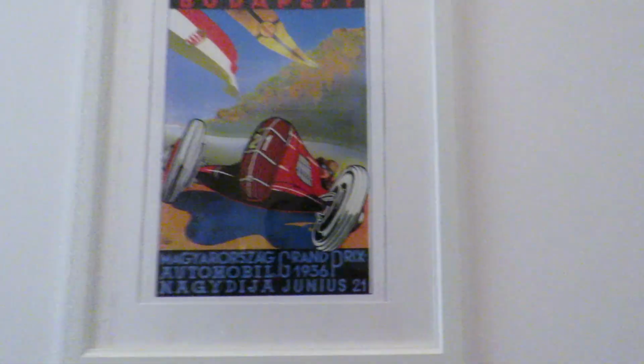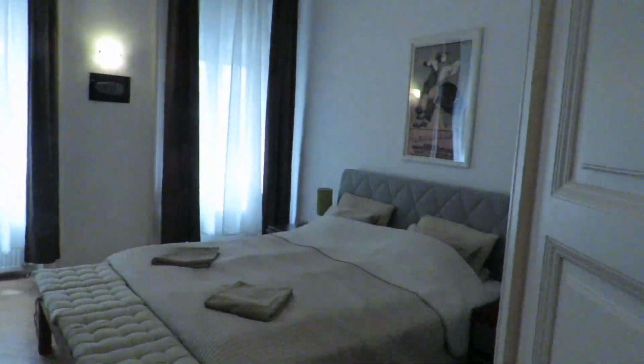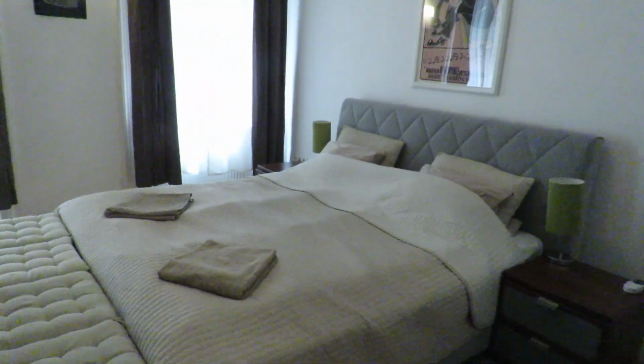Now, the interesting thing is, between our apartment and their apartment, we have just the shower area here, and then there's a toilet with a door to the bathroom. But here they made it into one and they moved the shower. So over here is a nice spacious bedroom. And lots of cupboard space.